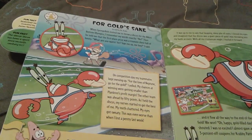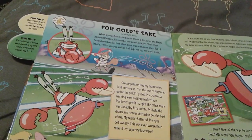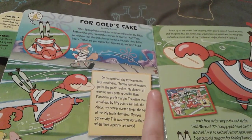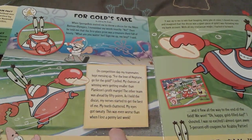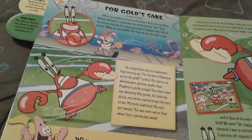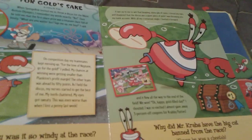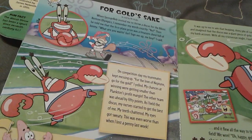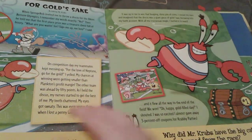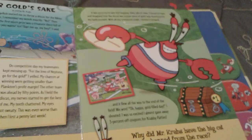And now for Gold's Sake by Mr. Krabs. So, Mr. Krabs is on SpongeBob's Bikini Bottom Olympic team, and Mr. Krabs has to throw a disc, like a discus throw, and apparently if you win you get a chest full of real gold. At first Mr. Krabs doesn't do too well, and then he thinks about the gold, throws it with all his might, and he ends up throwing it really, really far, and he won.